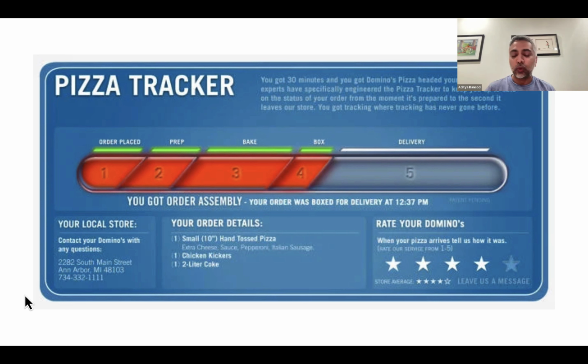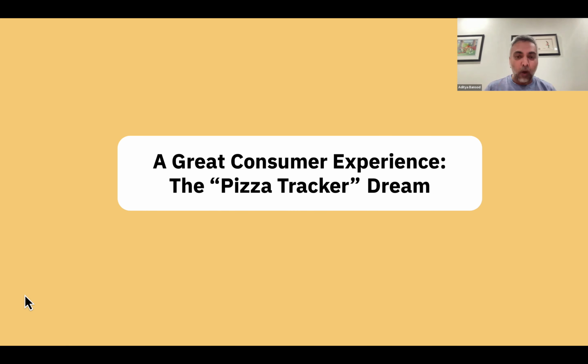I've talked to hundreds of different CIOs over my time here at Luma, and they all say the same sort of thing, which is, I want my consumer experience to be as simple as the Domino's pizza tracker. And it's laudable, it's applaudable, because it's such a simple way to describe going from something I want, pizza, to receiving it at my doorstep and having dinner ready. But most healthcare experiences aren't that simple.